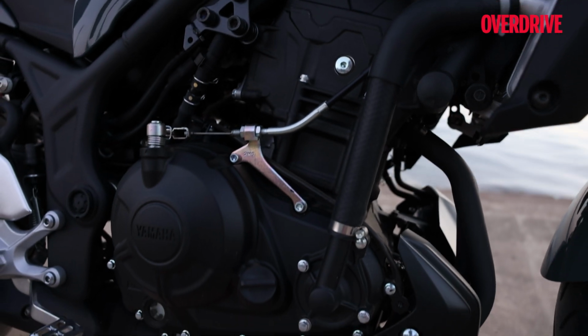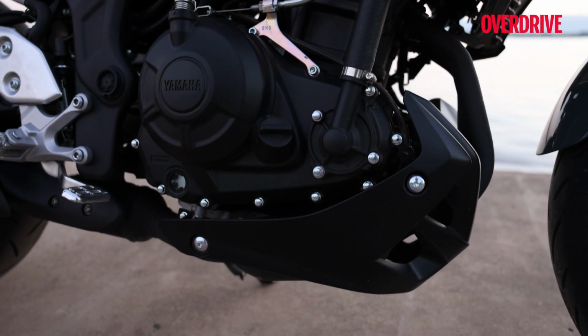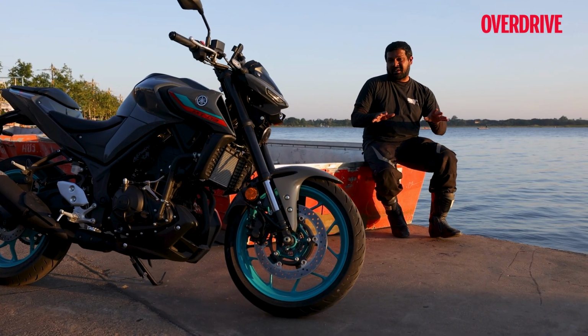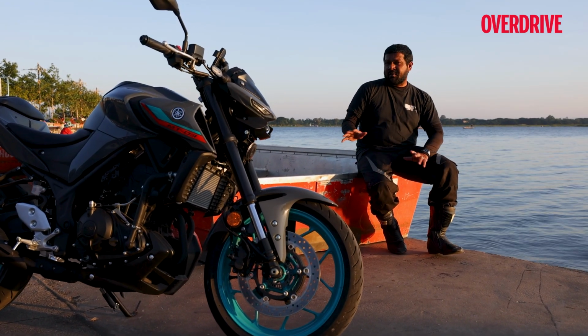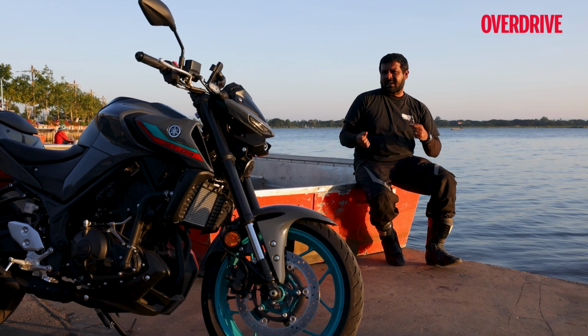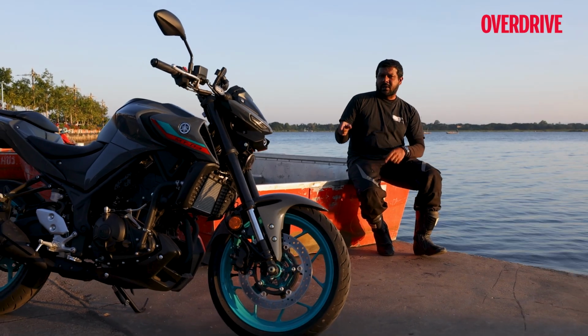Lovely engine, right? All the power lies in the top end of the power band, just like the R3. Mid-range is so-so. Bottom end is kind of dead, to be honest. But then again, the seating posture is very comfortable, a lot more upright. And if you're not so much into aggressive riding styles, you will fancy this one over the R3.